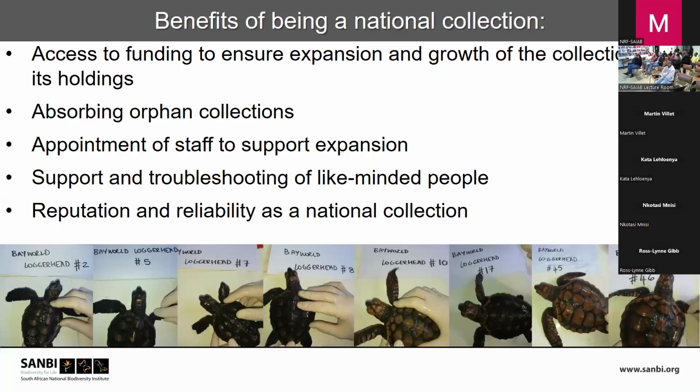So some of the benefits of belonging to a national collection: access to funding to ensure expansion and growth of the collections and its holdings, absorbing orphan collections. So we were growing, but not all this time with valuable samples. You can only go on so many culls in South Africa and add those to your collection. We want samples with good metadata that have been collected for a research project that people just aren't using anymore. That's what we want to pull into our biobank.